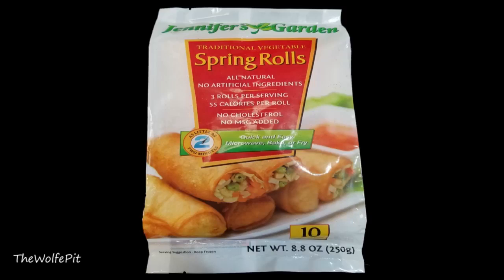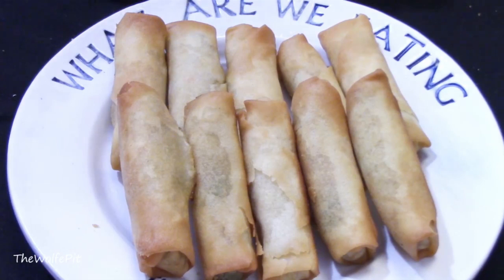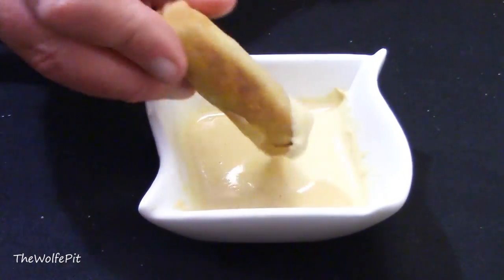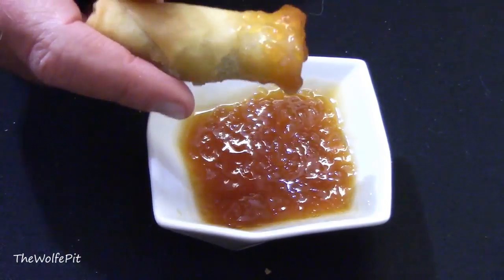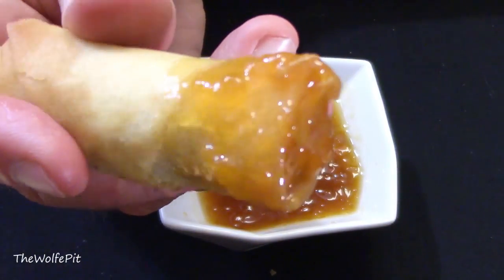I really liked Jennifer's Garden spring rolls. These had very few but simple ingredients. They were really crispy and really delicious. Homemade Chinese mustard and duck sauce took these to another level. I baked these and they were great. They'd be even better deep fried. Ten of these spring rolls for $1 is a bargain, and I'd definitely get them again.